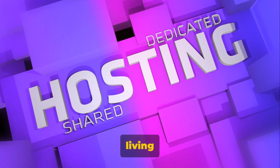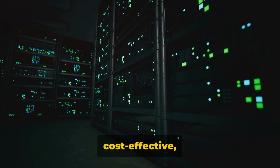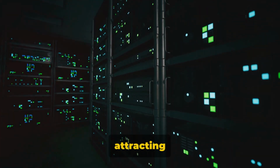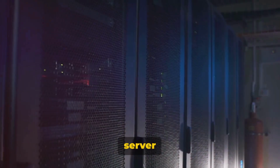Shared hosting is like living in a hostel. You share resources like bandwidth and disk space with other websites on the same server. While it's cost-effective, it comes with limitations. If a website on the server suddenly starts attracting massive traffic, it may hog the resources, leaving others in the lurch. Also, you have limited control over the server settings.